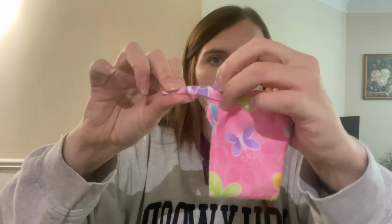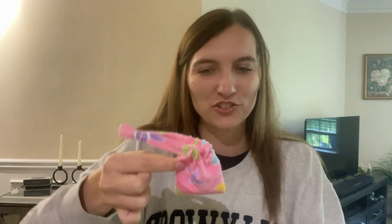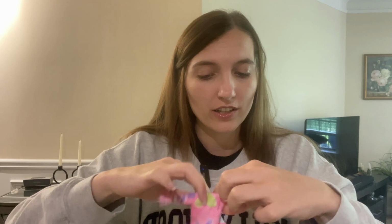This absolutely came out of my childhood sewing kit. But okay, here's what it's looking like. This is the first prototype I've done. It's a little pouch with a little drawstring. The craftsmanship could use some work, for sure.